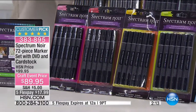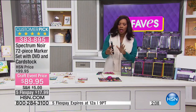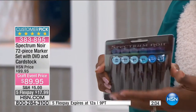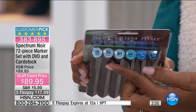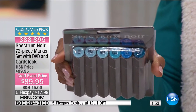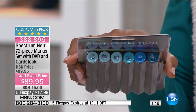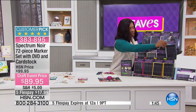And let me show you real quick, and I think it's really easy for you to see it in this one. When I talk about color families, this entire pack of markers are all blues, but do you see how it goes from your lightest, and it even shows you the blend? So if you want to blend your lightest blues to your deepest blues, because you're doing a page of blues, or maybe you're doing an ocean or a lake scene or something like that, you could easily do that.